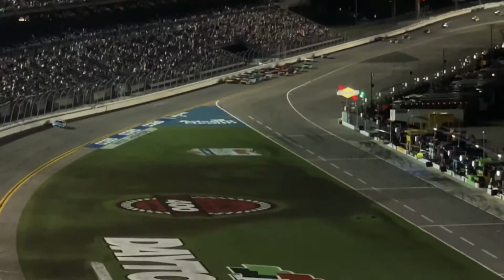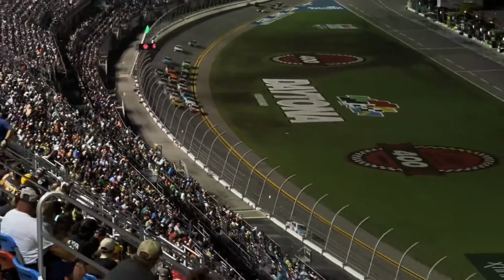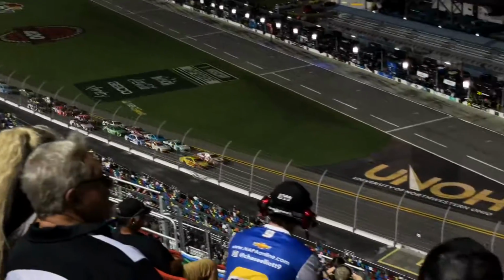Stage points waiting 4 laps from right now. Who is going to get the lion's share of them? I have no idea.